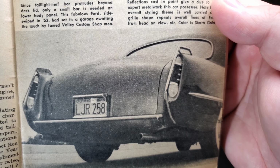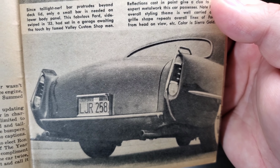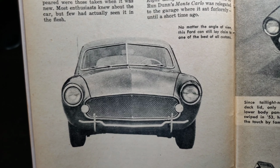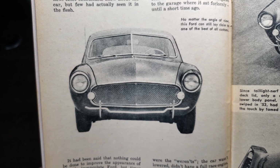This fabulous Ford, sideswiped in '53, had sat in a garage awaiting the touch of famed Valley Custom Shop men. There is our front end. No matter the angle of view, this Ford can still lay claim to one of the best of all customs.